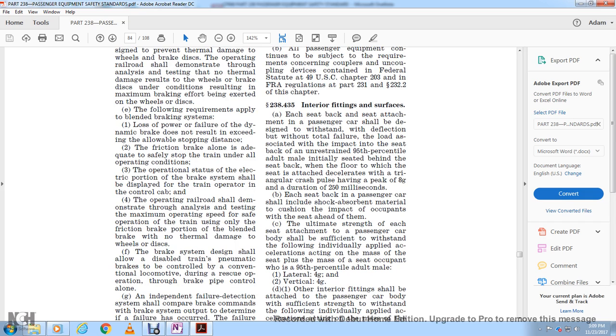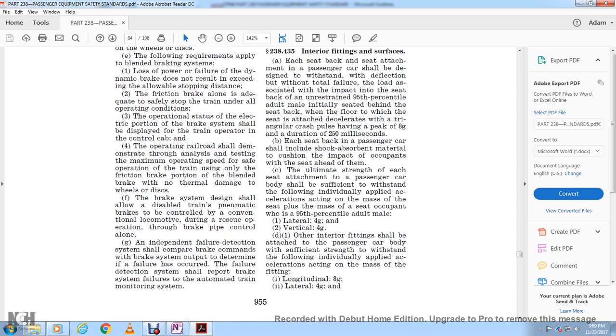C. The ultimate strength of each seat attachment of the passenger car should also be sufficient to withstand the following individually applied accelerations acting on the mass of the seat plus the mass of the seat occupant, a 95th percentile adult male. 1. Lateral 4G, vertical 4G. D. 1.